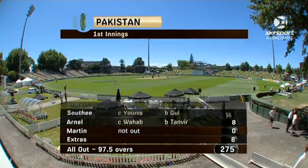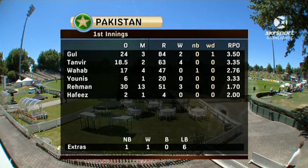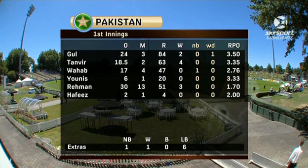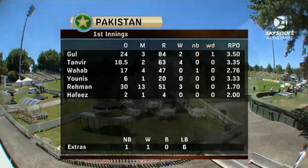275 then. And for Pakistan, well, the quick bowlers did get good reward in the end. Tanvir, 4 for 63. He'll be mighty pleased with that effort on a flat pitch. Gul was very threatening this morning, and he worked out a couple of players quite nicely. 2 for 84, and yesterday's hero, Razzaq, unrequired. 3 for 51 from his 30 overs.